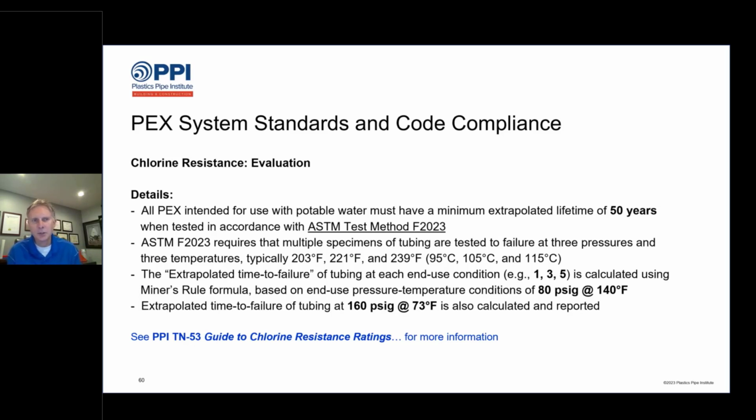So touching on these really quickly, we have about 10 minutes left here. On the first of these, we're going to touch on chlorine resistance. This has been a mandatory test requirement for about the last 20 years in North America. And it's required that all PEX tubing intended for use in potable water have a minimum extrapolated lifetime of at least 50 years when it's tested in accordance with the ASTM F2023 test method that we mentioned before.